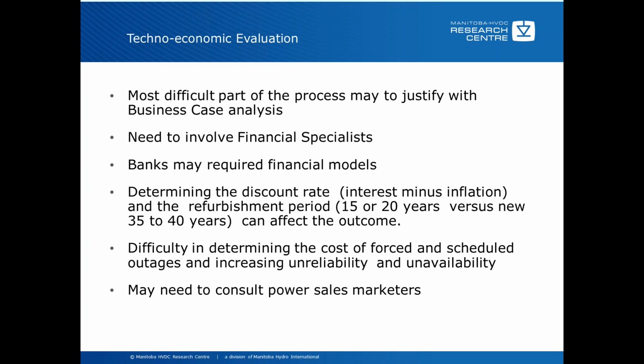You may need to consult other people, such as power sales marketers, to get a better idea of the costs of outages and things like that. And you may have to work with them to come up with the costs, because they may understand the costs, but they may not always understand the consequences of not having the HVDC equipment in service.